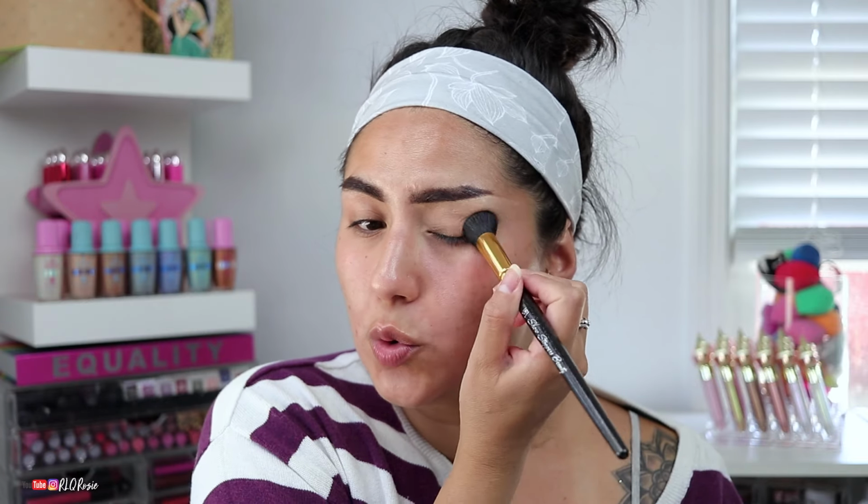She did reach out to me. She sent me the kit. One of her brushes, the actual eyebrow brush, which is this one here. I use this religiously. This is my go-to when I stop using all other brow brushes and I just go to this one here. So I'm just going to continue to blend that out so I can do my eyeshadow.